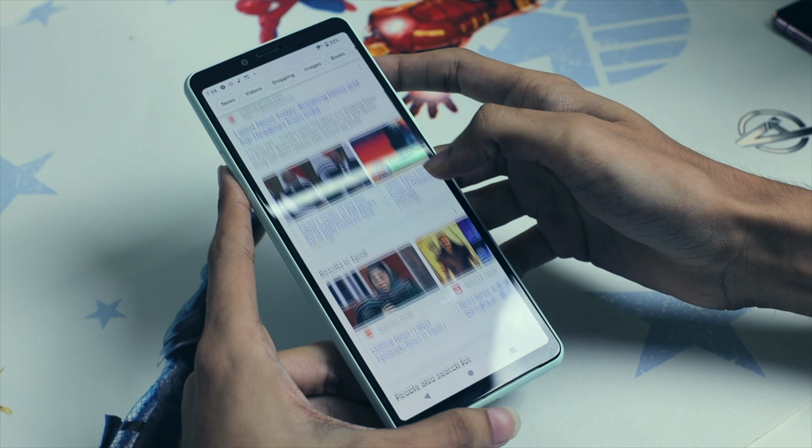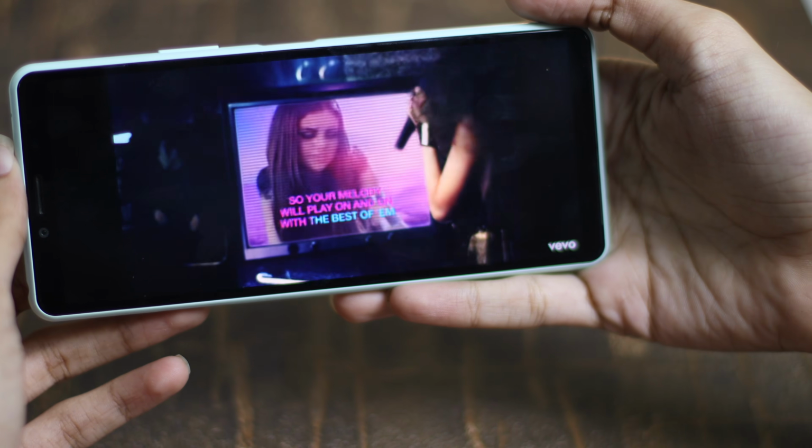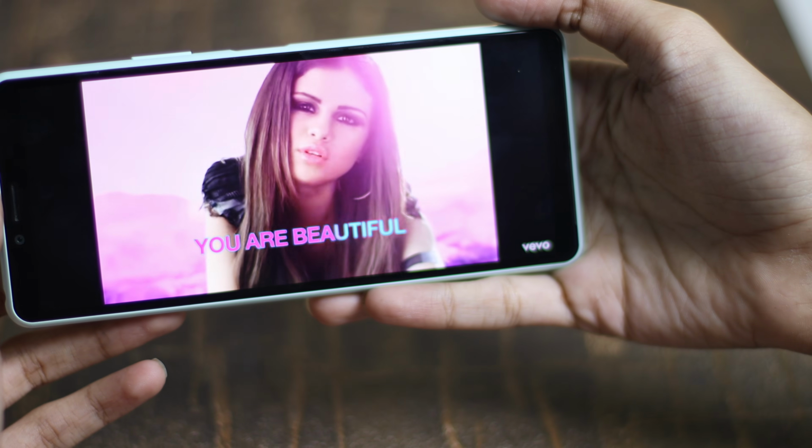Under the hood, this device is powered by Qualcomm Snapdragon 665 processor, ensuring smooth and efficient performance. Whether you are browsing the web, multitasking or playing games, the Xperia 10 Mark II handles it all with ease.